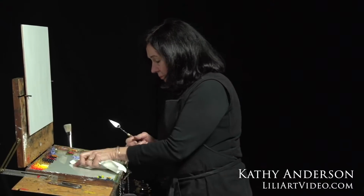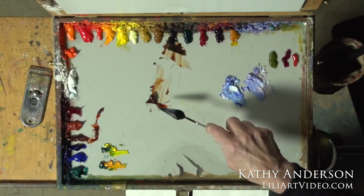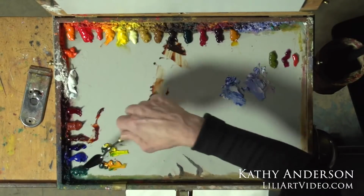Okay, now I'm really going to start. Okay, so I'm taking a pile of transparent oxide red and some Viridian.